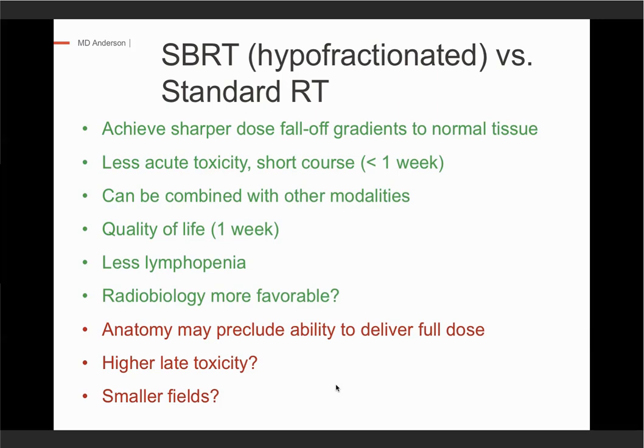So to switch gears a little bit to focus on what's called stereotactic body radiation therapy. Stereotactic body radiation therapy in general is given over 5 days. It's a much higher dose, and it's usually not given with chemotherapy. On the other hand, what I call standard radiation or chemoradiation is usually given over 25 or 28 days. In some cases, it's given even more than that. It's usually given with chemotherapy, and the chemotherapy is usually oral capecitabine or oral 5-FU.